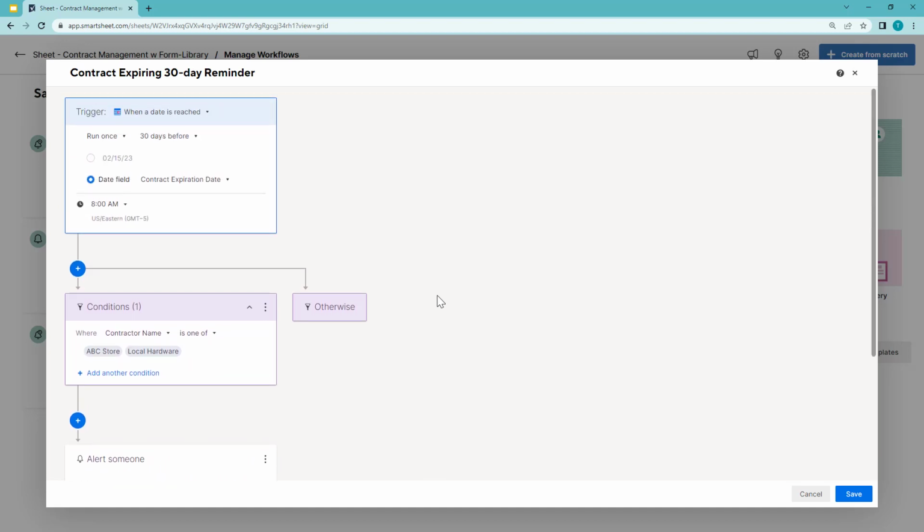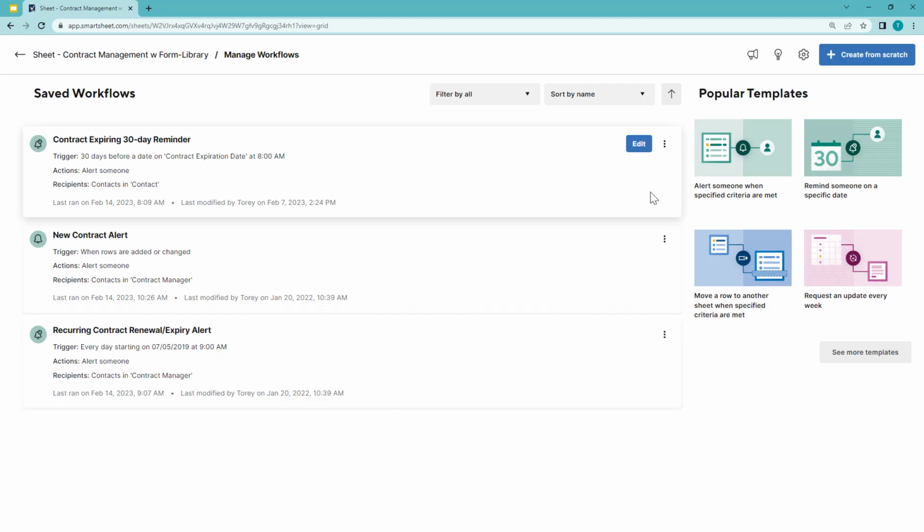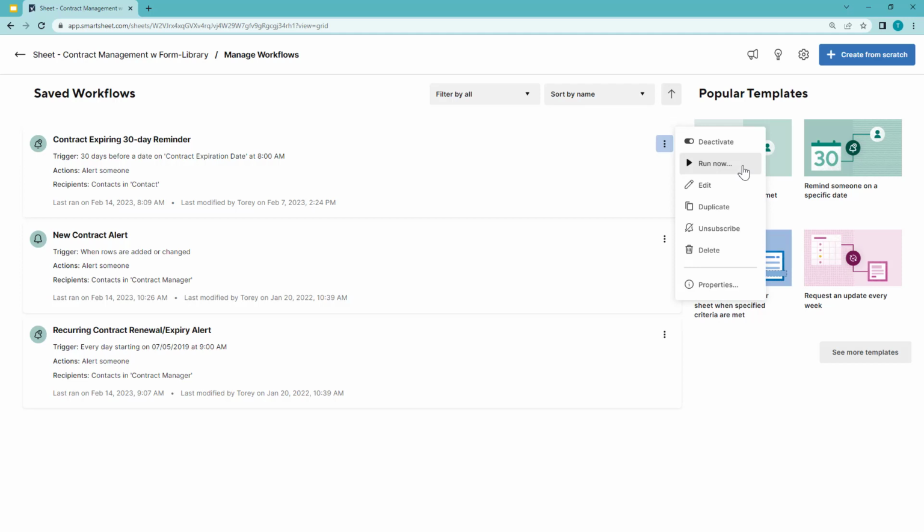All right, so because this is set to 30 days before, I don't want to wait 30 days until the next expiring contract to make sure that this sends in the way I need it to. So I'm going to run this through the Run Workflow Now to test it. So I'm going to cancel out of my workflow, and I'm going to come up to those three dots, and here I have the option to select Run Now.